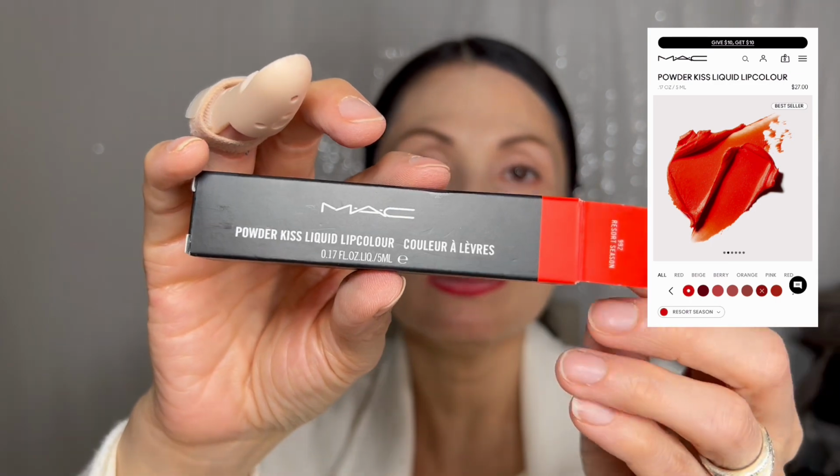Now let's try this Powder Kiss Liquid Lip Color Resort Season Lipstick.